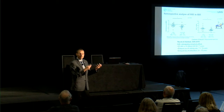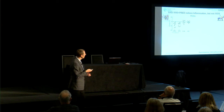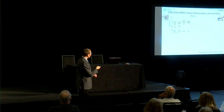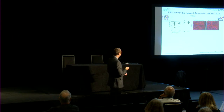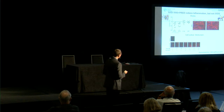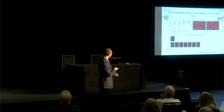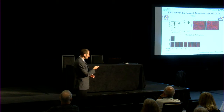Now, we looked also at the biopsies, and we thought, what is going on? Why is the treatment not sufficiently effective? And we could see, very similar to the CAMPATH study, that the inflammatory mediators were clearly down-modulated, but not the cell stress. So although there were fewer inflammatory cells, the cell stress just kept on signaling. And the same thing happened in the cell culture system. When we exposed the cell to cytokines, they reacted with the inflammatory cell stress response, they accumulated amyloid. The inflammatory mediators were diminished, but the cell stress could not be stopped.